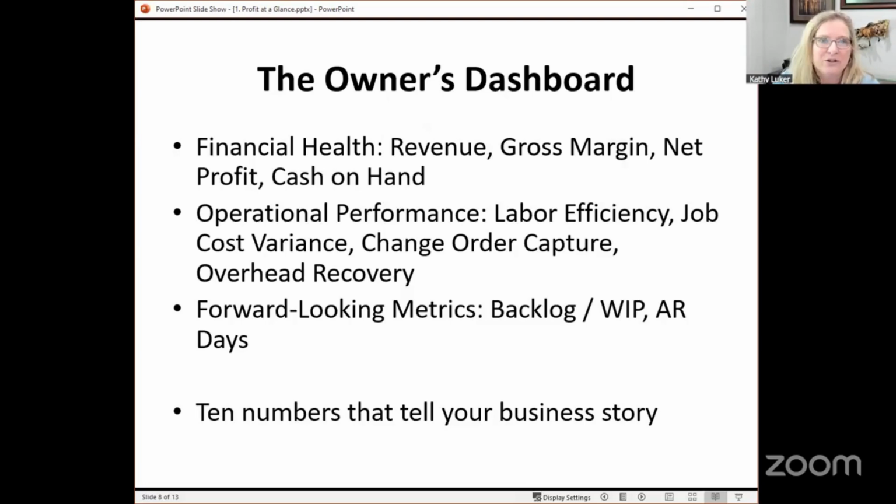Operational performance should include labor efficiency ratio, job cost variance, change order capture rate, and overhead recovery rate. And forward-looking metrics should include backlog or WIP value and accounts receivable days. These 10 numbers tell you everything you need to know. When you can see them at a glance, you can make decisions like a CEO, not a technician.